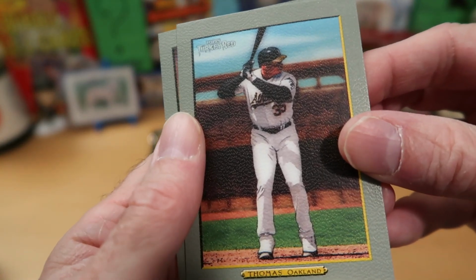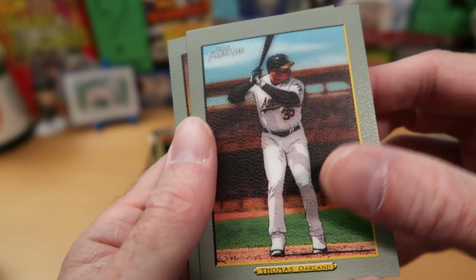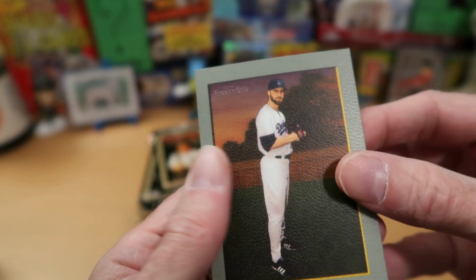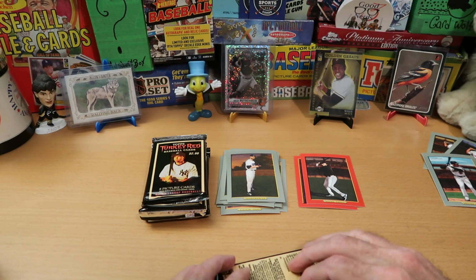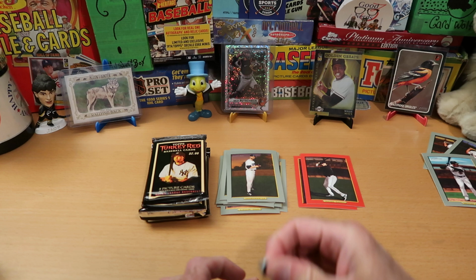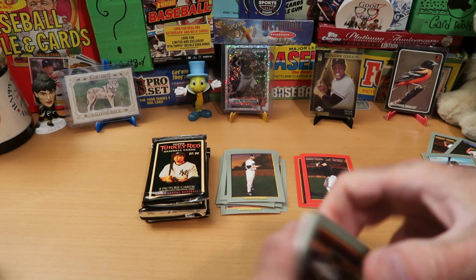I do not own that card. That is a playing era card. I think Thomas was still in the league in 2006. That's a sweet card. Very happy to get that one. And Hendrickson from the Dodgers. Go to our next pack of this very unusual opening of 2006 Turkey Red, hoping for Hall of Famers like Jeter, things of that nature, and parallels.